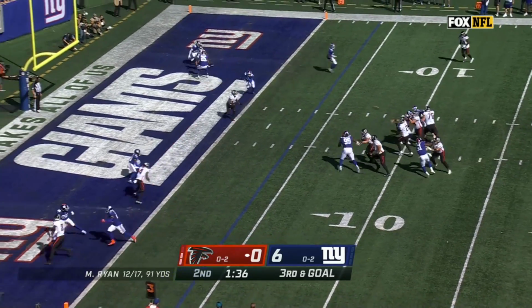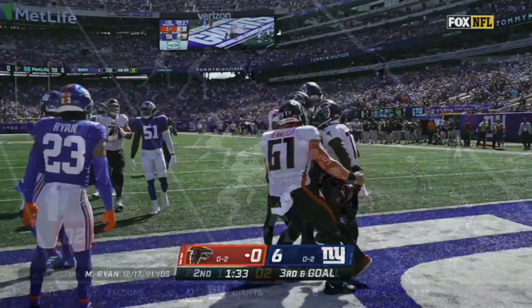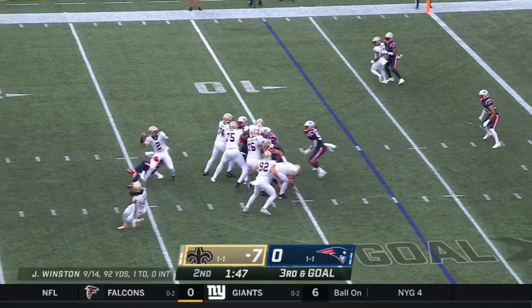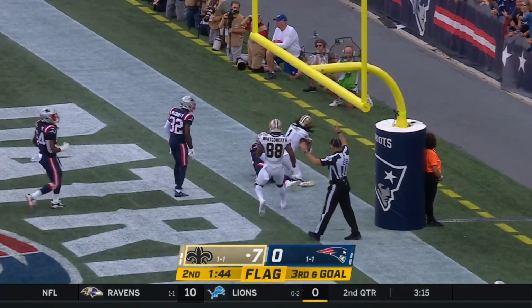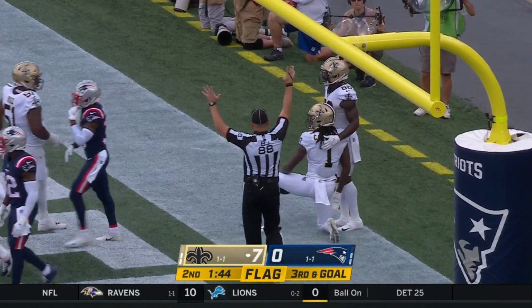Ryan on 3rd down. Over the middle to the end zone. Zacchaeus, touchdown. On 3rd down and goal. Fake to Kamara. Pressure in the backfield. Winston launches a dangerous one. Callaway came down with it. The ruling for the moment was touchdown.